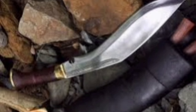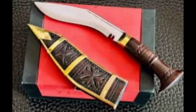The legend goes that whenever a Gorkha draws his kukri in anger, he must also draw blood. It was said that once a kukri was drawn in battle, it had to taste blood. If not, its owner had to cut himself before returning it to its sheath.